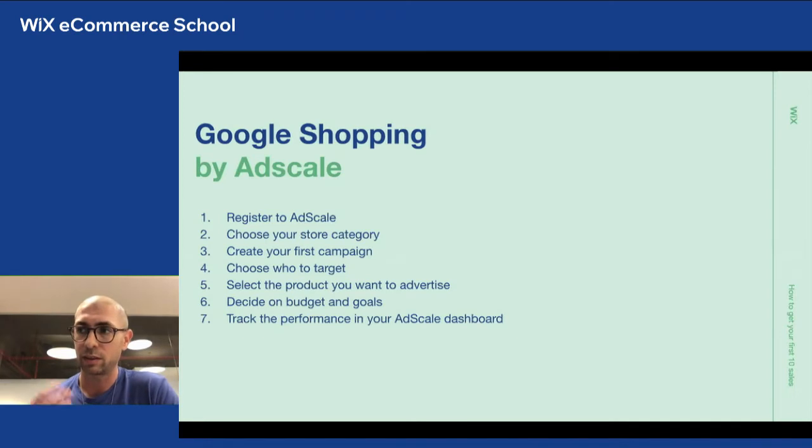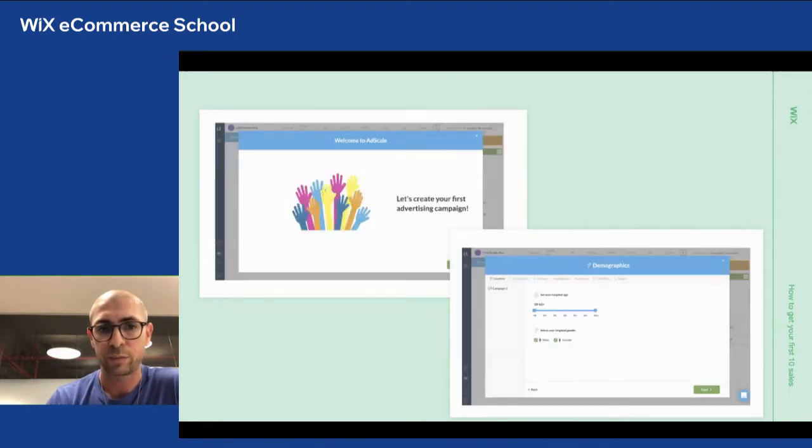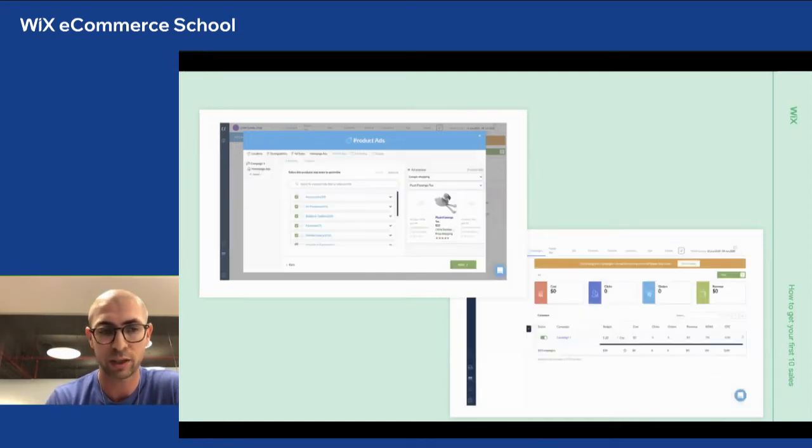So in essence, it's the same notion that you have an algorithm in the driver's seat. So you don't have to do the optimization and you don't have to do the bidding. They will do it for you. A few screens, if you go there and start testing it out, you'll choose your category, create your first campaign, segment the age and the gender that you want to target, and you'll have a few more things there that you want to customize before the algorithm gets going.